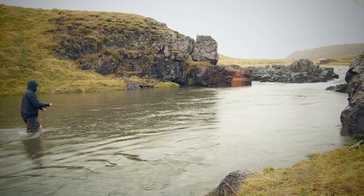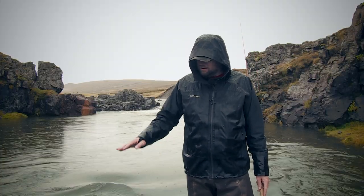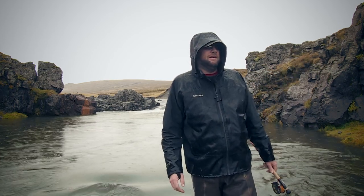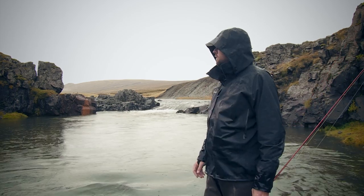It is very cold and very wet. The water level has been rising quite a lot today, and it's coloring up. And we have this small foss here that has been holding quite a few fish.